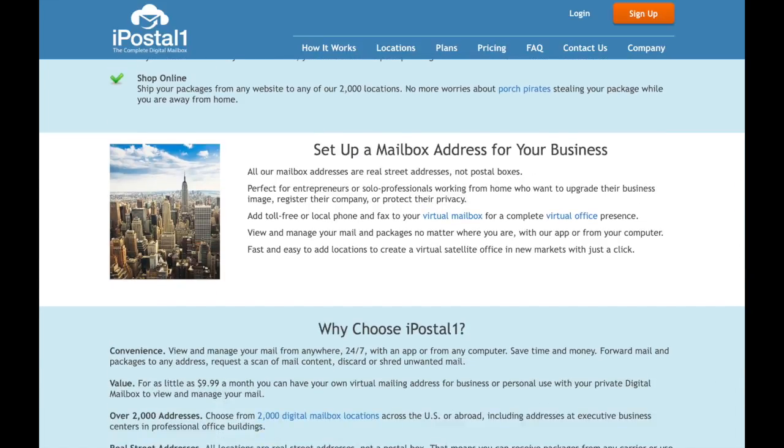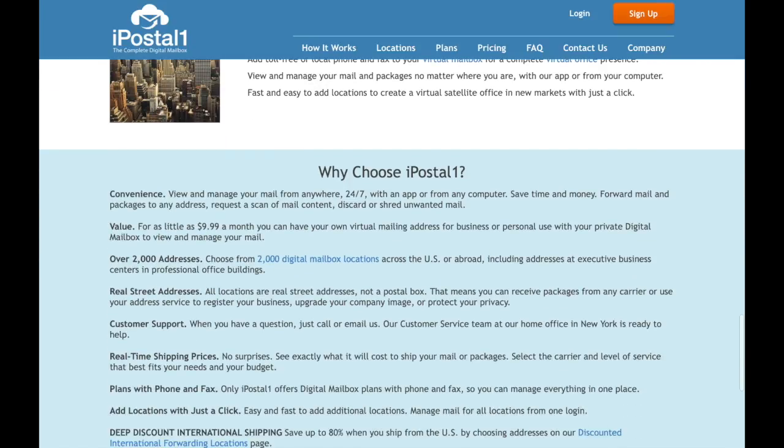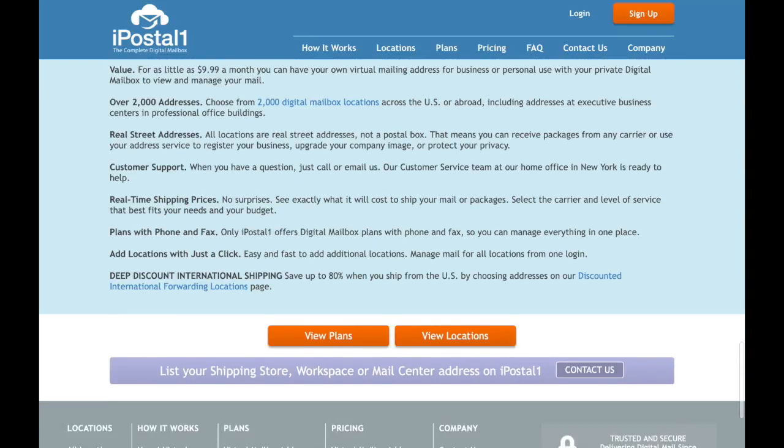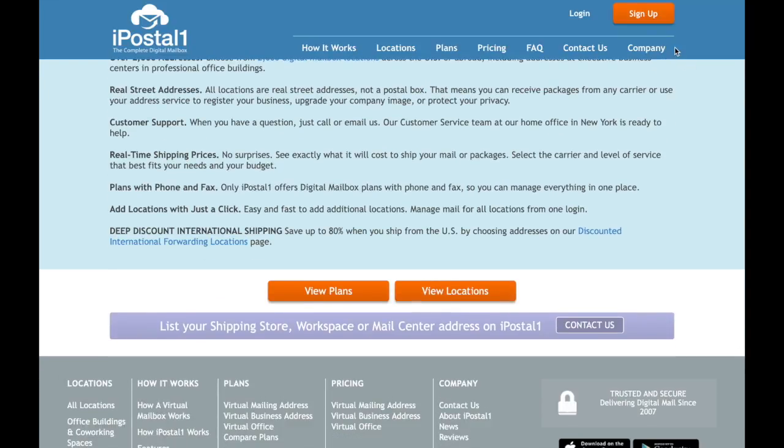So it goes on to say, why choose iPostal1? So their convenience, their value, real street addresses, they have customer service, plans with phone and fax. We're gonna keep going down. Oh, and that's it. Now we're going to go ahead and take a look at some of the plans.